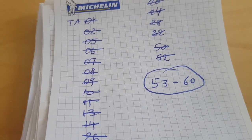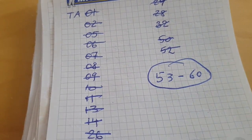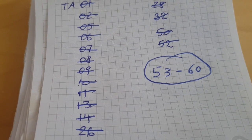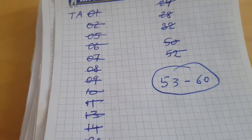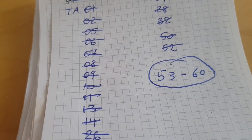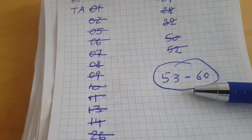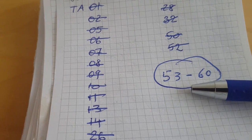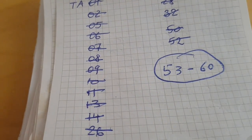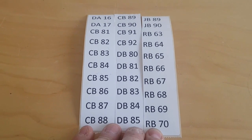One more thing about the stock take. If you can see here, when I do the stock take, I check the box to see if there is room for more items to be put in, and I write down the numbers to make a SKU on the polymailer. So in this box I can put from 53 to 60, so about 8 new items. So these are my SKU numbers that I put on my polymailers.